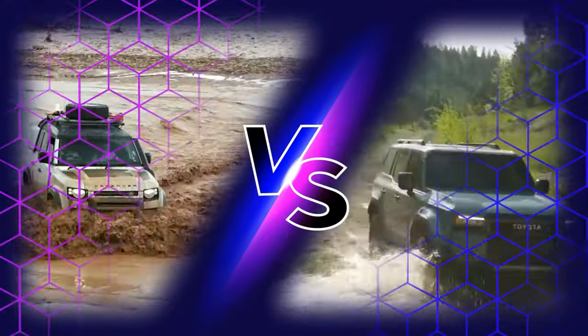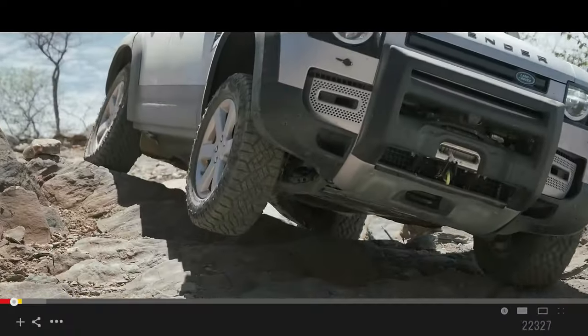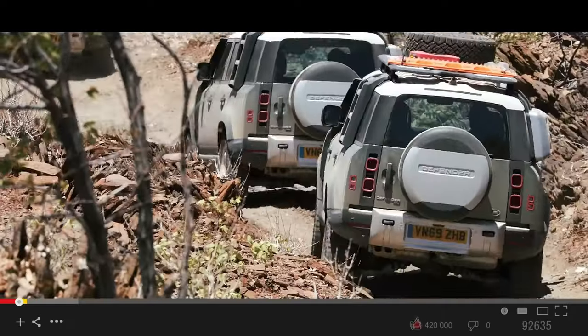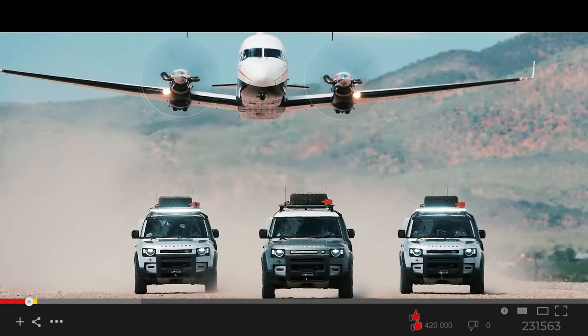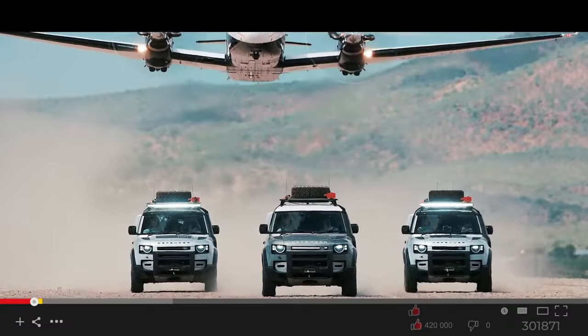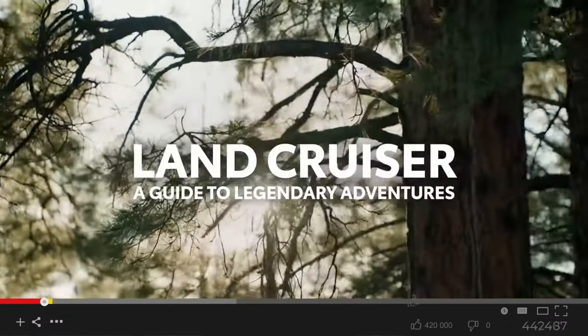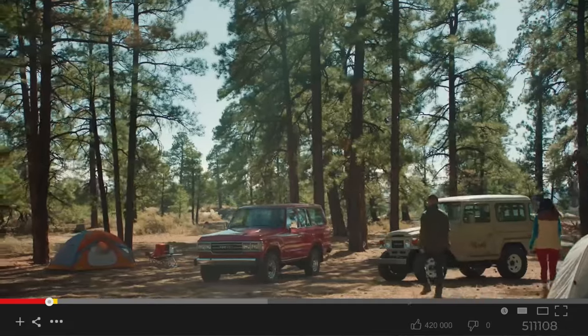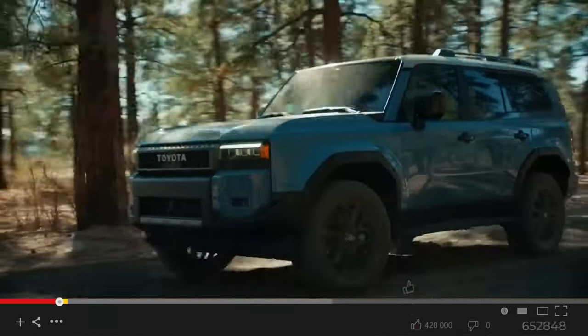Now, let's talk about these two amazing SUVs. The Toyota Land Cruiser has undergone a fundamental overhaul for the 2024 model year, resulting in tremendous enthusiasm from fans and critics alike. Meanwhile, the Land Rover Defender is considered by many to be the class leader in the segment, with a rich pedigree and impressive capabilities both on and off the road.